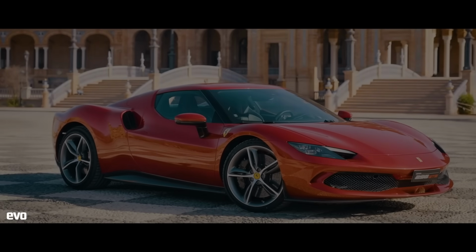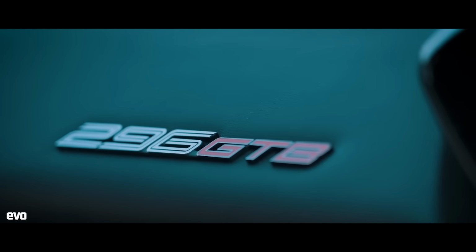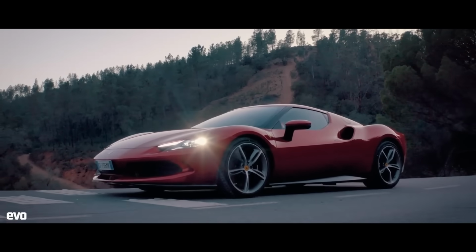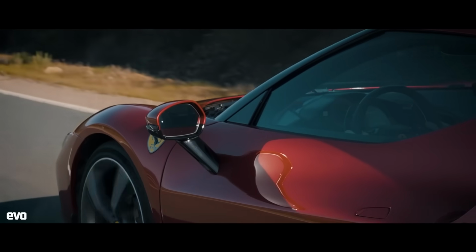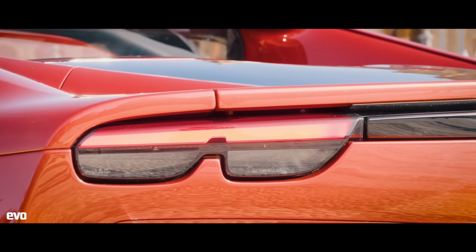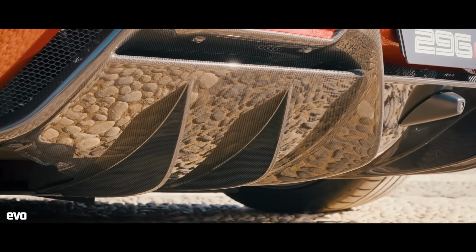This is the Ferrari 296 GTB, a simple, traditional, very Ferrari name for what is a thoroughly modern and advanced kind of supercar. First things first, its staggering power figure, an incredible 830 horsepower. The 296 GTB combines a ferocious, all-new 3-litre twin-turbo V6 that makes a huge 663 horsepower on its own, with an electric motor making up the rest.